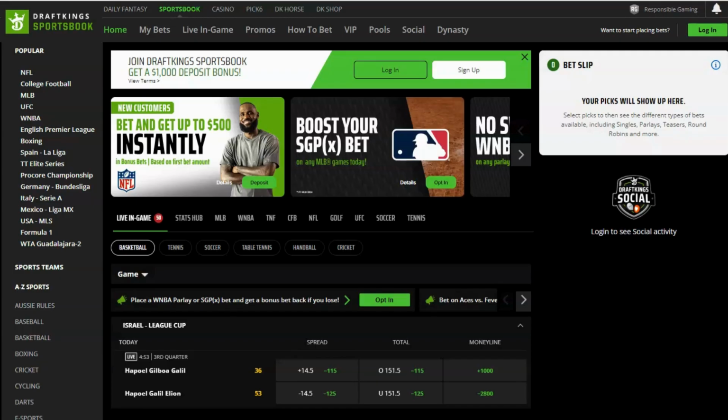All right, let's get after DraftKings Sportsbook. The first thing you want to do in the review here is cover the user interface. The user interface is just the ability for you to navigate and have ease of use with the website. Especially as a beginner, you want to know there are very clear, intuitive buttons and search functionality.